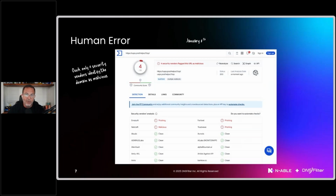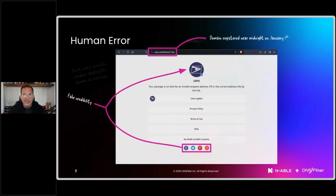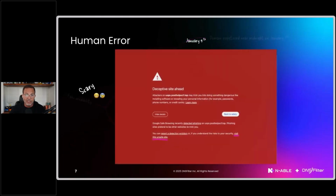So then I wanted to see what this domain looked like. So I safely pulled it up in an isolated browser, and this is what someone would actually see. And it's not a bad fake. They're using the real logo. It's got some legitimacy for social proof, like links out to the USPS social media accounts. But clicking anything here, which I didn't do, is probably going to ruin someone's day. Now, 48 hours later, Google Safe Browsing caught on.